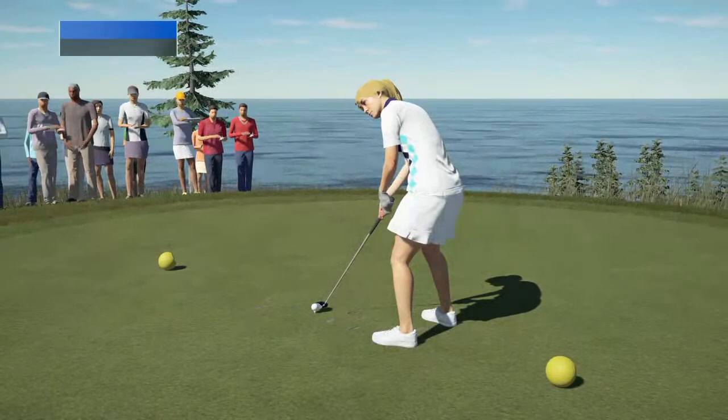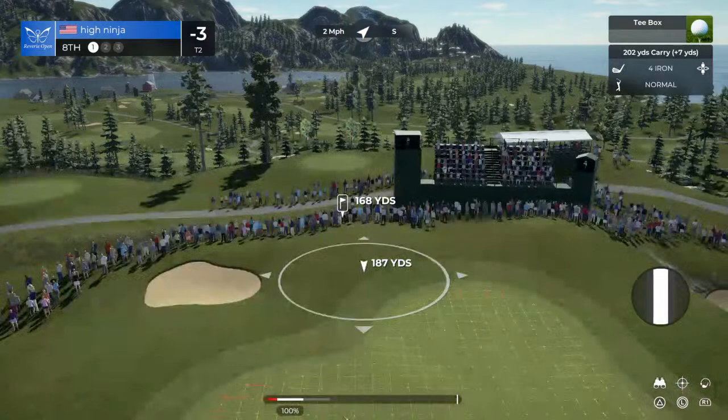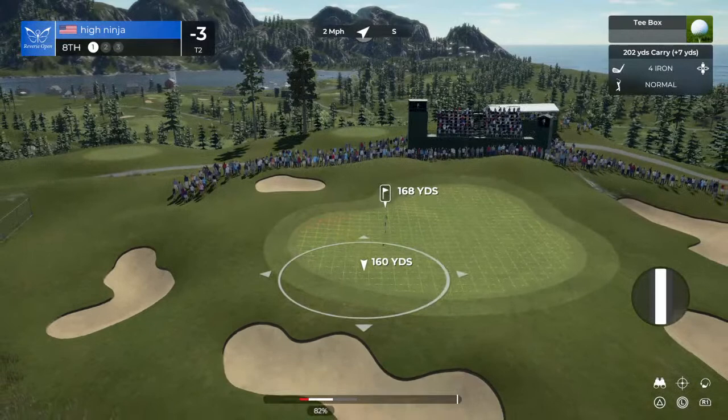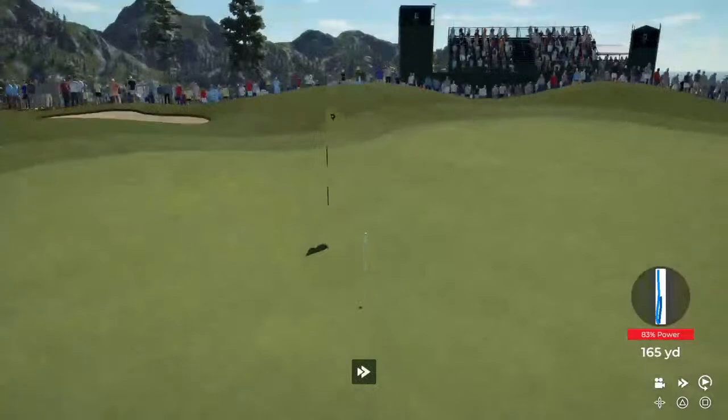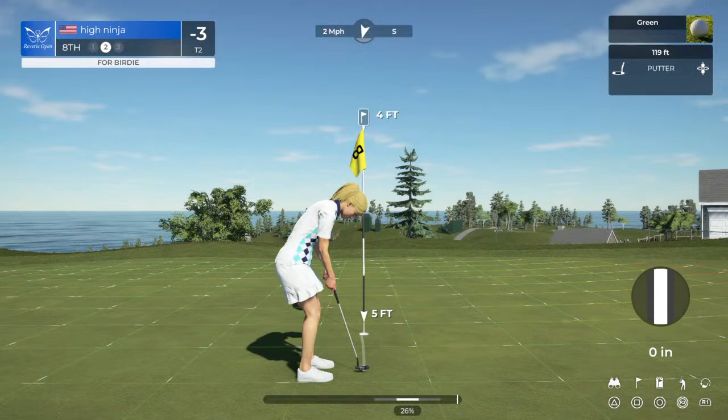Here's the tee shot at the eighth. And after a par at the last, chance to maybe take a step in the right direction here. Opting for the four iron here. Well, that certainly makes putting a lot easier when you can hit a shot like that. 4 feet to the cup.